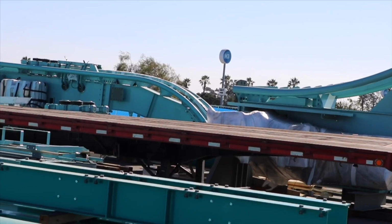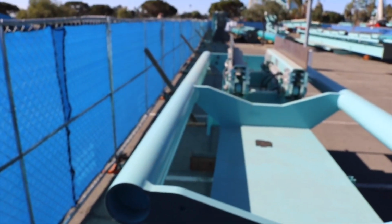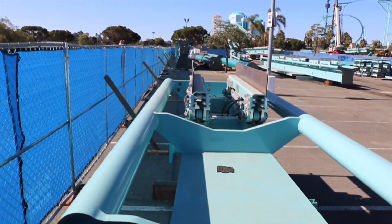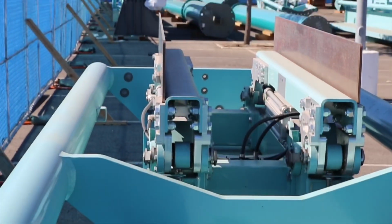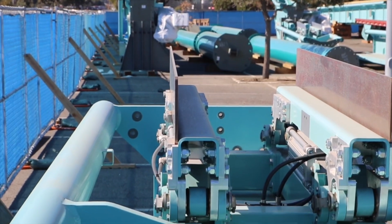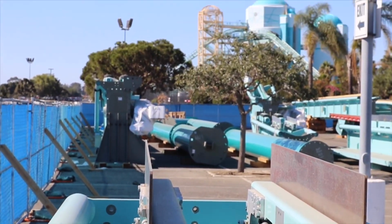Whoa. Amazing. You guys thought that the other pieces were close? Oh, wait. What? What the heck is that? I don't know. Piece of turf. Brake fins. Yes.